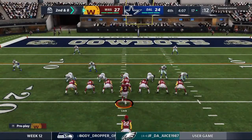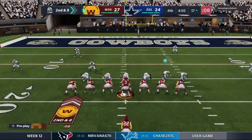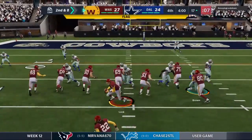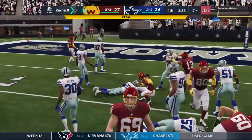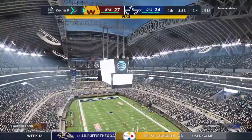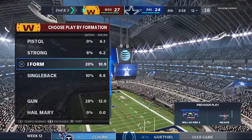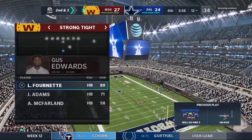The last run got a couple. Here's 2nd and 8. Here's the 4th-round pick from Maryland, Anthony McFarland. And he'll get 7 yards from the 17 to the 10 before he's taken down. And that one was relatively easy to see. I noticed that from up here. Yeah, it doesn't take a whole lot, does it?